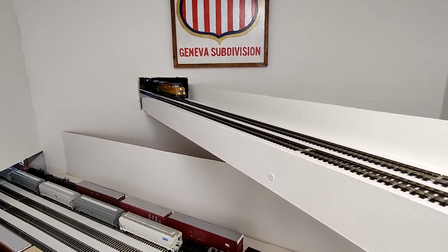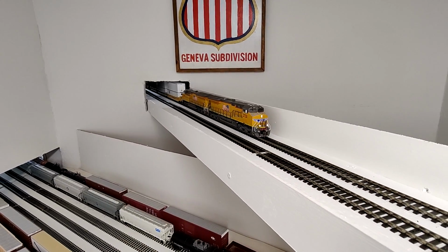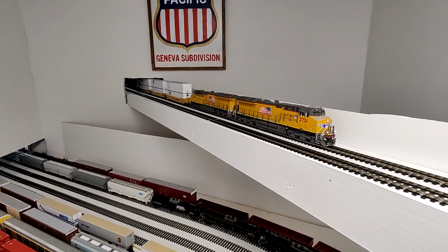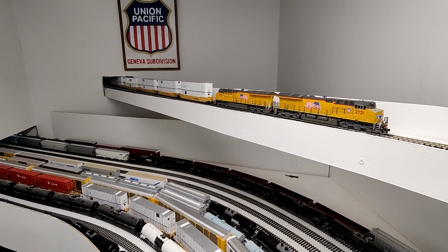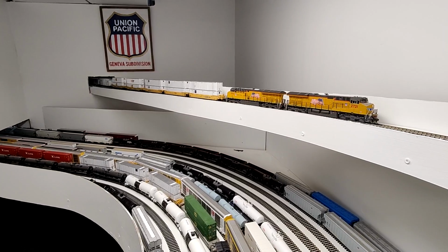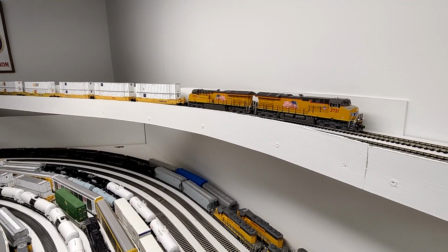And there'll also be a backdrop there. This here, though, will not be scenic at all. This will just be railroad infrastructure, getting trains from one point to another, from one part of the layout to a second part. But this is the new extended main line now.